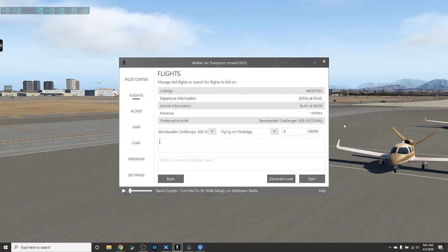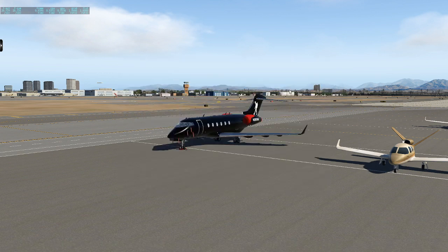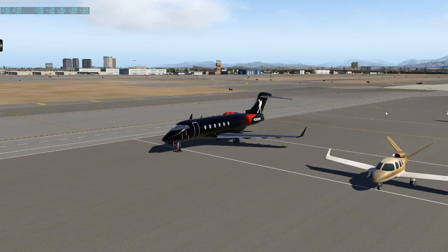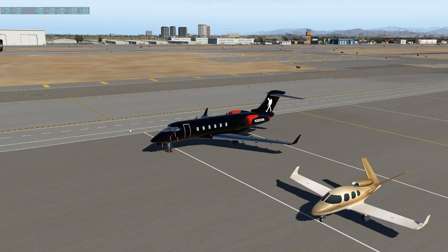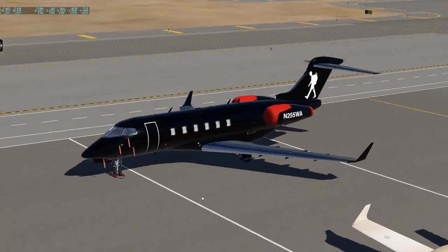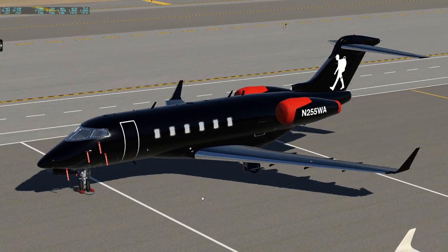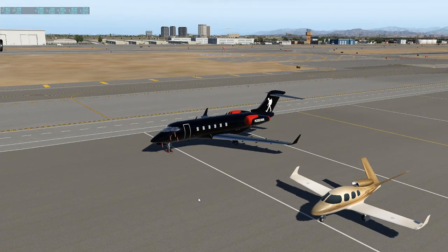This is just something I use for the virtual airline that I'm on. It has no impact on our flight. It's just so I get credit. The virtual airline I fly under is Walker Air Transport. This is our Black Betty livery, which I'm personally absolutely in love with. It looks real slick, I think. Wow, that latency is real good right now.